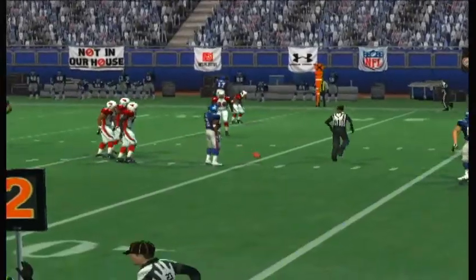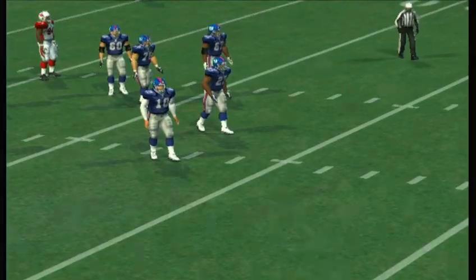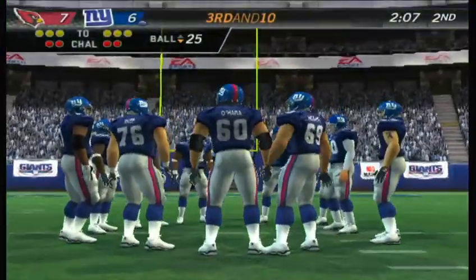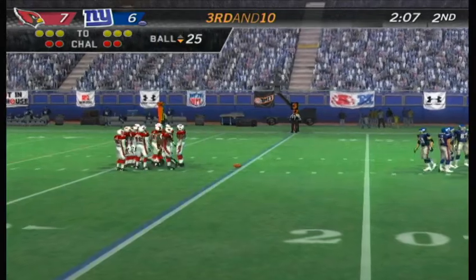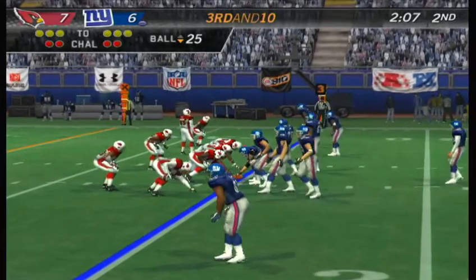Gets rid of it, and he can't hang on. 2 in a row just dropped. The intended receiver on the play. Almost at the 2-minute mark now. Ball on the 25-yard line.